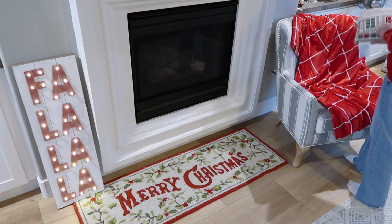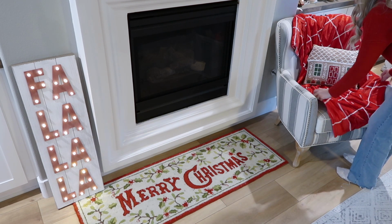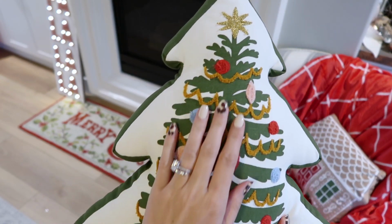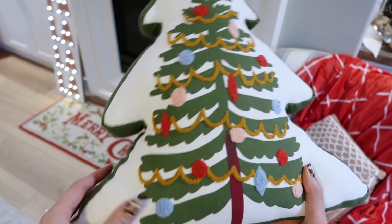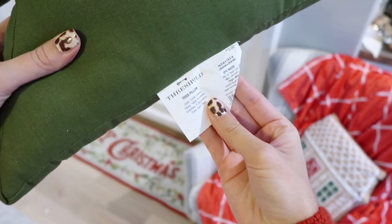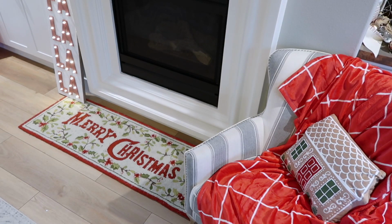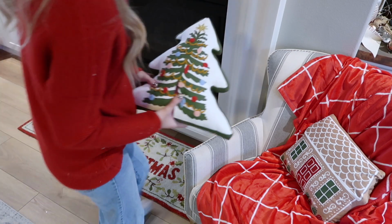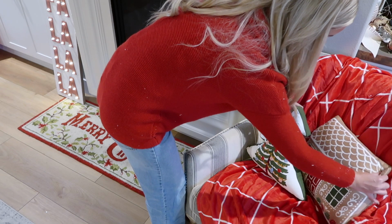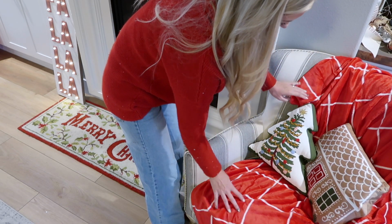Now the goal is to replace this chair and get two new chairs to go on either side of this fireplace until I get a new couch, and we're gonna reconfigure this whole room. But for now, I'm just gonna throw this really soft throw blanket from Target over it and this adorable Threshold pillow, also from Target this year. And the gingerbread pillow is from Hobby Lobby, and I'm just bringing in those gingerbread traditional cozy Christmas feels.